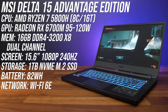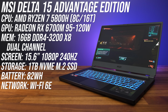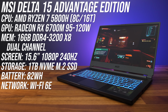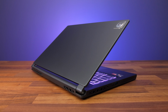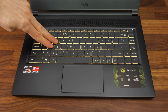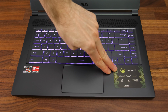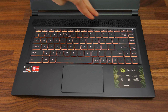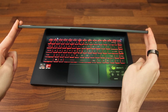My Delta 15 has an 8-core Ryzen 7 5800H processor, Radeon RX 6700M graphics, 16 gigs of memory, and a 15.6-inch 1080p 240Hz screen. The Delta 15 has an all-aluminum body with a grey metal finish, and all corners and edges feel smooth. There's some flex to the interior, particularly above the touchpad, which I suppose is expected despite the metal finish as it is on the thinner side. It felt solid enough during normal use anyway. There's also some flex to the lid despite it being metal as it's on the thinner side.